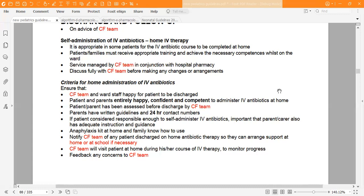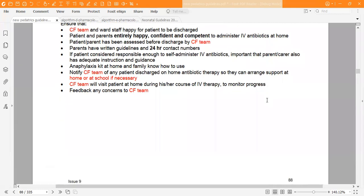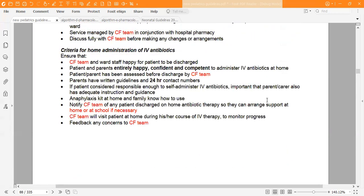So always you have to go back to the cystic fibrosis team. It's the cornerstone in here. You cannot do anything by yourself. You have to discuss every single detail with the cystic fibrosis team.